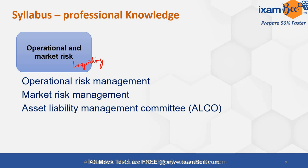This committee is very important because it ensures that the assets and liabilities of the bank are managed, the assets being the loans and advances majorly and the investments, and the liabilities being the deposit base and other kinds of borrowings which the bank has. How these are managed tenure wise and interest rate risk wise, and how the bank structures to avoid any kind of market and liquidity risk and also related operational risk, is a very important factor, and this is a very important committee in the bank.